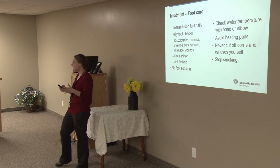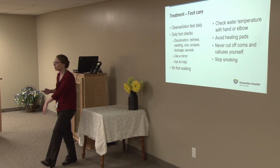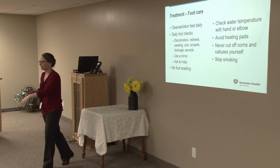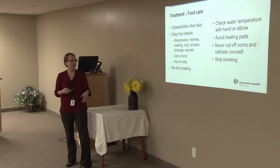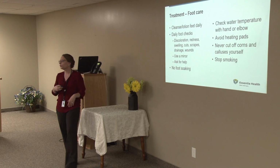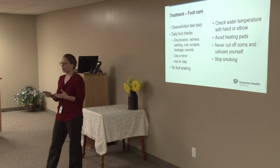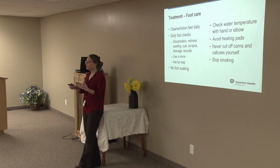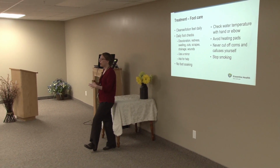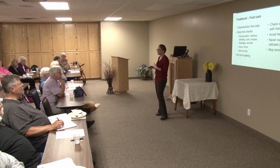A lot of sores can kind of hide in between the toes because if you think about when you shower, how many people are really reaching down and trying to get in between their toes? I mean, it's kind of the last place you think about. We actually don't want foot soaking. The reason I say that is with a neuropathy, you're at a higher risk of infections. So with long foot soaks, you're actually just letting bacteria kind of thrive and kind of get deeper in that wound than it otherwise would.